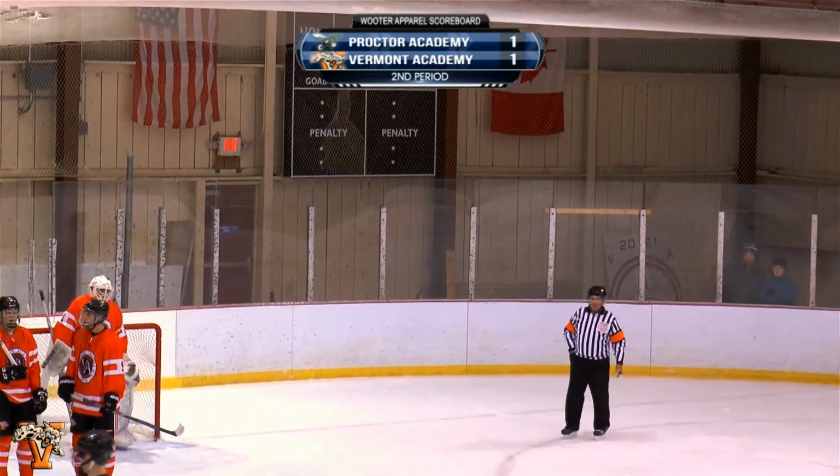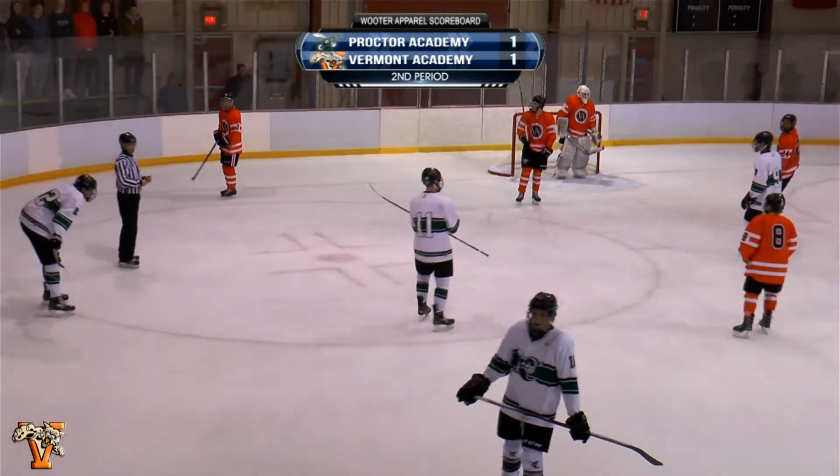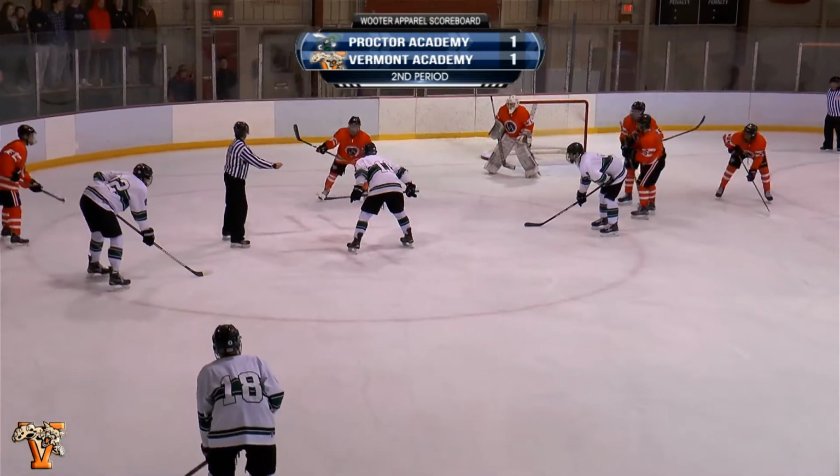3:01 remaining on the clock. You can see me trying to read it. Thanks for trying to get around the netting here. Look, I'm vertically challenged. I'm a little shorter. I got a little better vantage point.